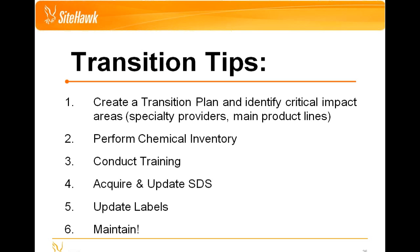Three, conduct training. We've moved that up in our tips because of that's the looming deadline, December 1st of 2013. Four, make sure that throughout the process, either you or your vendor are acquiring and updating SDSs and asking for GHS compliant and noting that they're GHS compliant. If they don't do that, if you have a vendor that's not already planning and already prepared, now is the time to look and find someone who can support you.